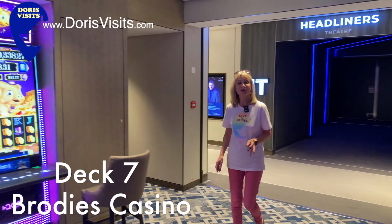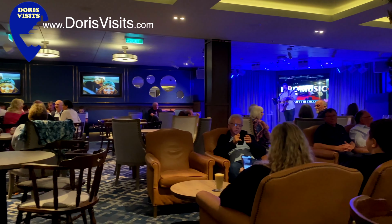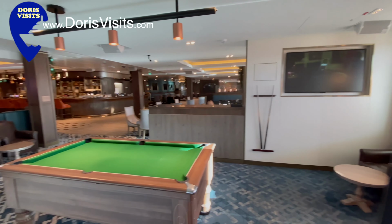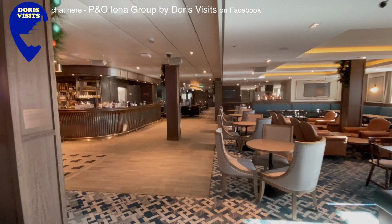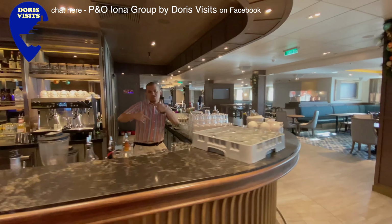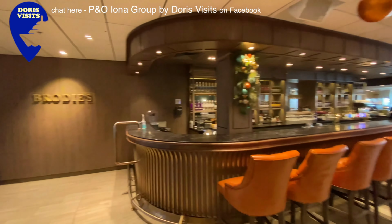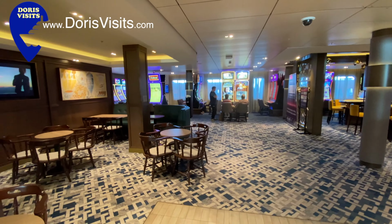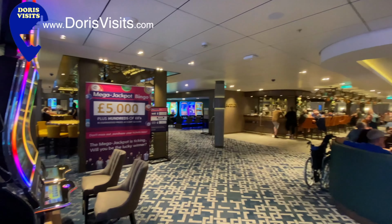Right next to the Headliners Theatre on one side of the ship is the casino, and on the other side is Brodie's. Brodie's has entertainment in the evening and was very popular during our cruise as the World Cup was on, and everyone was very excited that England got off to such a good start. Pity about poor old Wales. Some of the staff also like to join in the entertainment. The casino also gets very busy both during the day and in the evening with many different kinds of gambling, if that's your thing.